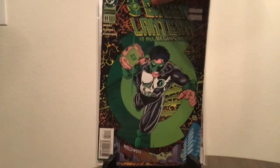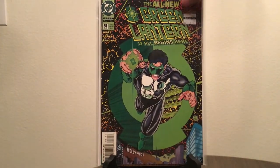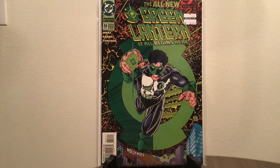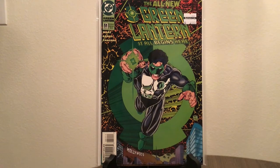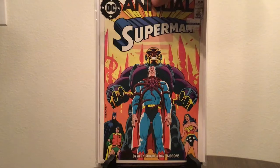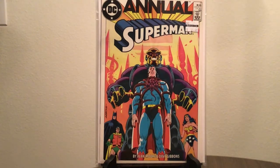And speaking of Kyle Rayner, I found a copy of issue 51 from this series, which is when Kyle Rayner takes over as Green Lantern. Not his first appearance, but, you know. All right. And then we got Superman Annual number 11.